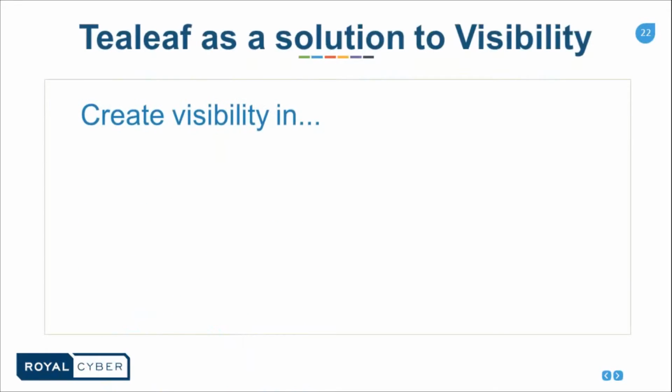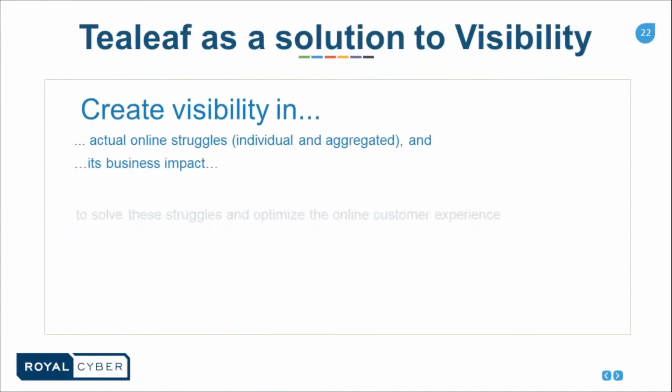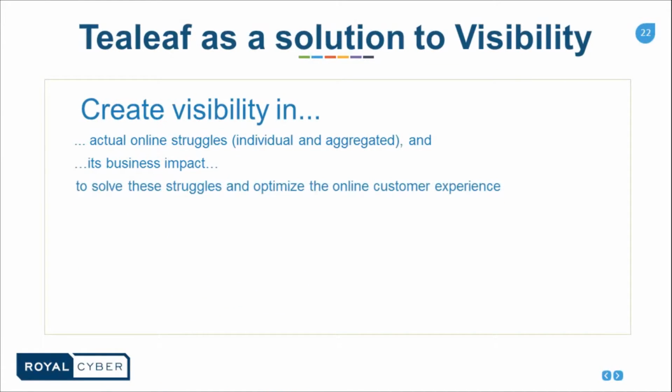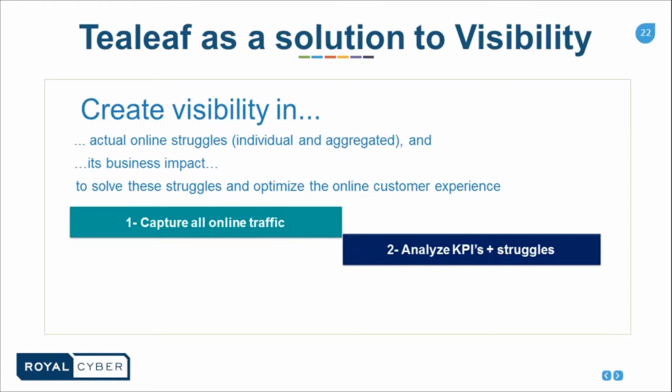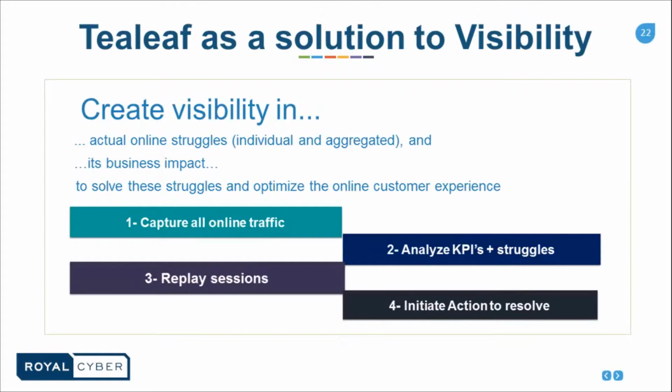Here's what Tealeaf as a solution to visibility would do. It would create visibility into online struggles, find out the business impact of these struggles, and then help to solve these struggles and optimize the online customer experience. This would be done in 4 steps: capture all online traffic, analyze KPIs and struggles, replay sessions, and initiate actions to resolve.